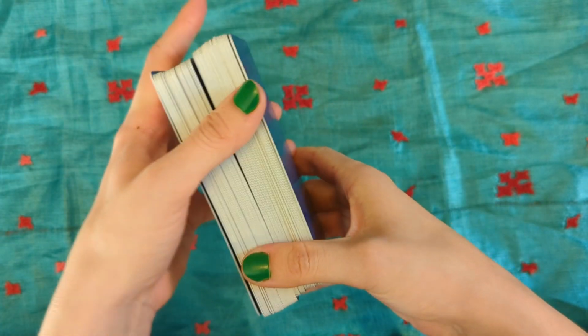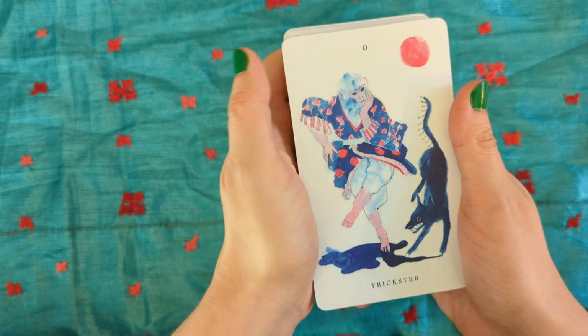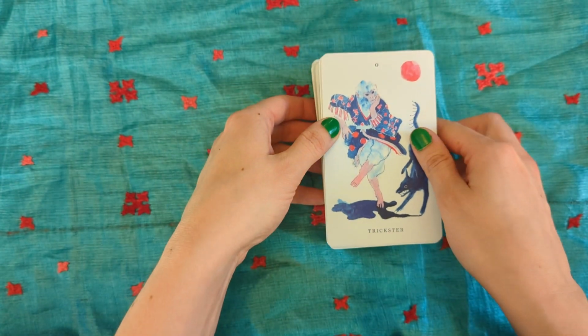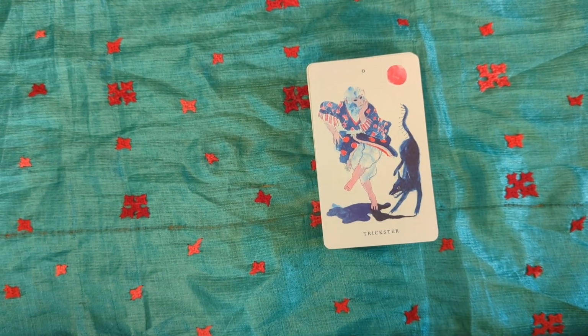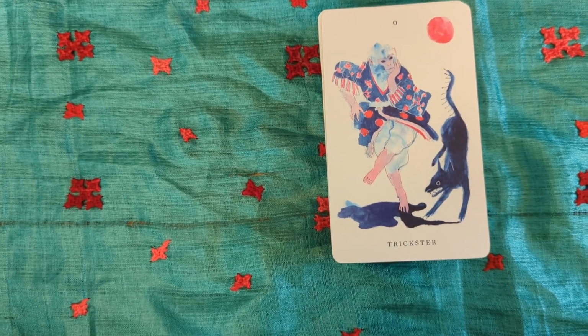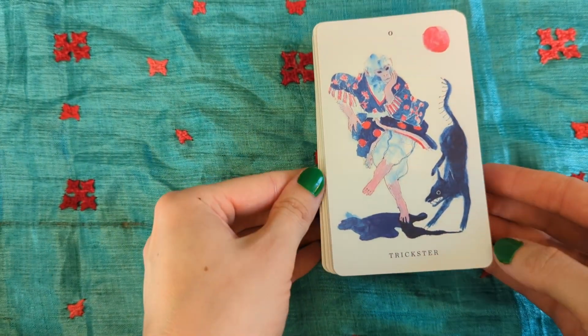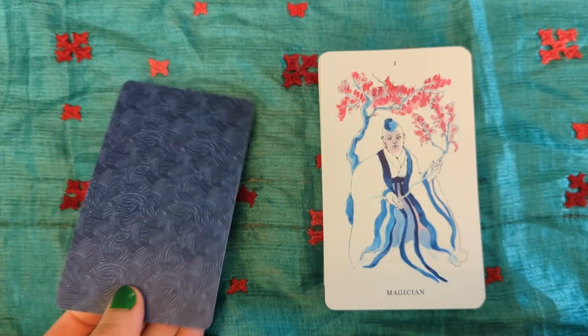These are the backs. It's kind of a thick deck, but it's really nice cardstock. And so here we are with our Trickster, our queer femme Trickster Monkey, and their dog. And I'll just take you through the majors.